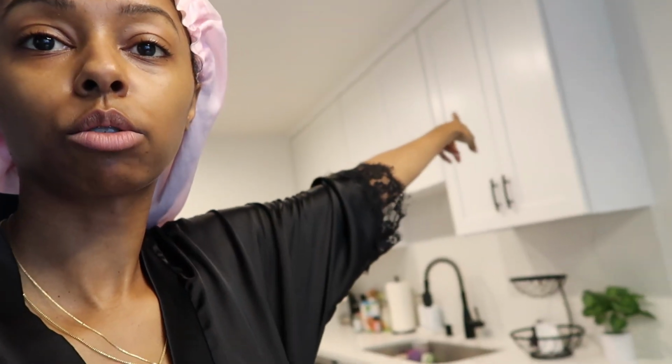Right now, y'all remember last weekend I bought containers from the container store. Ignore the noise, my dishwasher is very loud. But you guys remember I bought containers from the container store to organize my little pantry cabinet up here. So I'm actually gonna start organizing that finally today. So I'm gonna film that. We're gonna do that together.